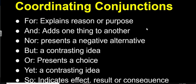So, for, that explains the reason or purpose. If you're using for as a coordinating conjunction, it takes the place of the word because. So, I was late for my car ran out of gas. I could put the word because in there and the sentence would mean the same thing. And is like the plus symbol. It just adds one thing to another. Kelly and Kenny went to prom. So those two people are being connected as the subject of that sentence.